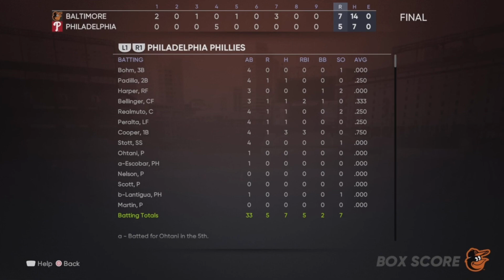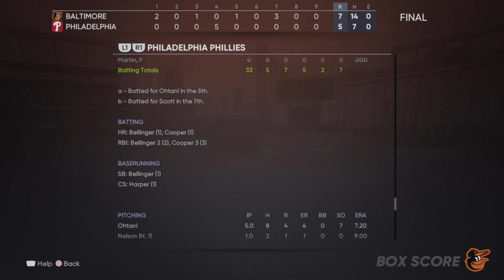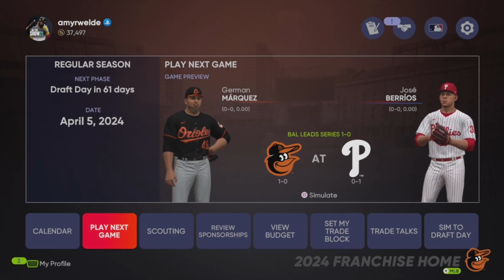The Phillies only had 2 hits, excluding that ridiculous 4th inning, so their offense really was never consistent. Shohei Ohtani kind of struggled. The bullpen was pretty meh as well. So overall, in my opinion, a really good start to the season for Baltimore, even if it wasn't necessarily perfect.